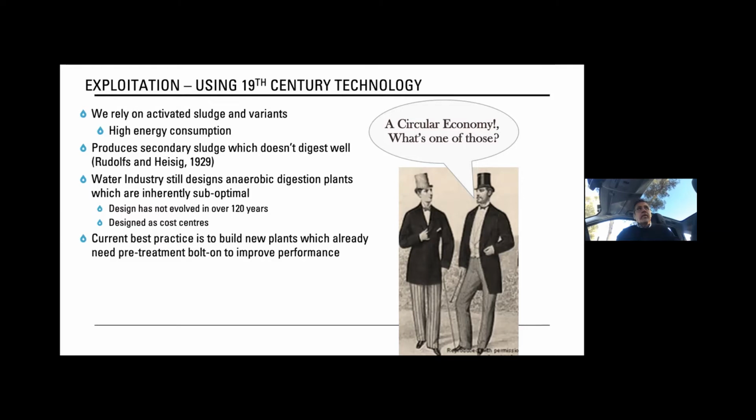We do have a whole heap of legacy, but even new plants, if we go down the AD route, in order for them to become more effective, they do require pre-treatment built on to improve performance. One example of that is a thermal hydrolysis approach, where we might still design a thermal hydrolysis with a conventional digester at the back end. And maybe things aren't designed for modern drivers around energy and carbon, and to recover value as well, and how adaptable they are to change.